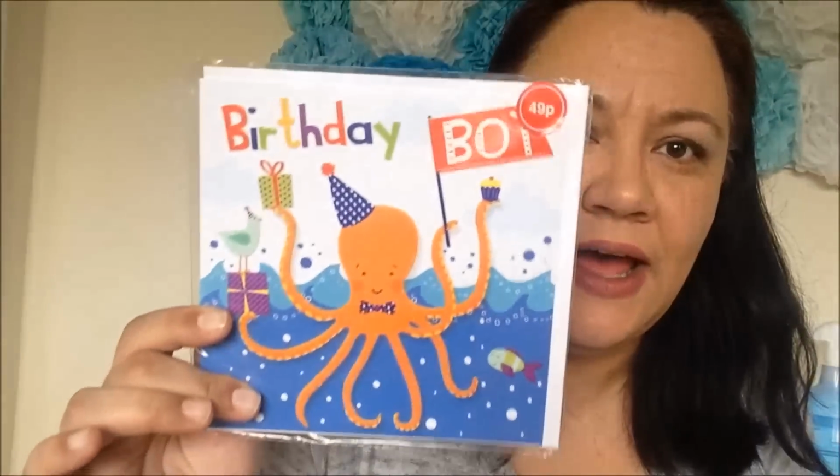For 49p, I picked up this birthday boy. Alex has loads of birthday parties. Also, it's my husband's birthday this week. So I picked him up this one that says, Happy Birthday, Best Dad. And that was 99p. And it's quite a big card. This is the normal sized card. So not bad. And I also got him a To the Best Husband Ever, Happy Birthday. Thought that was really sweet. Also 99p. And did I show you this one? Happy Birthday to You, 49p. Brilliant.